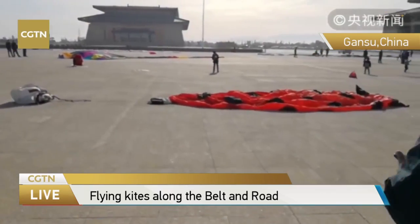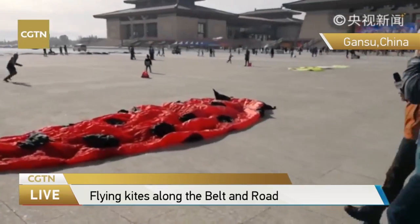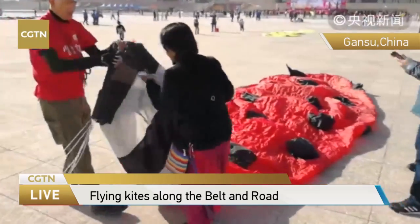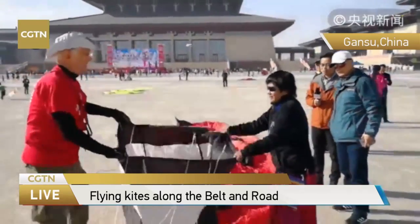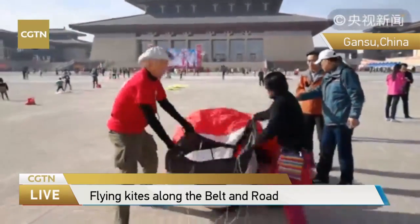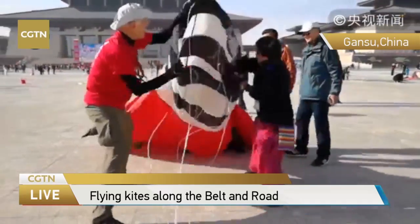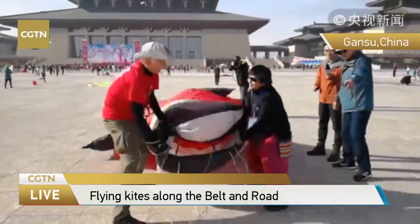Let's look at another one. It is in the shape of a ladybird. In traditional kite, they always composed with a frame, but some of them we call it soft kite, which do not have the frame. We can see our foreigner friends are very friendly, very passionate about the kite.